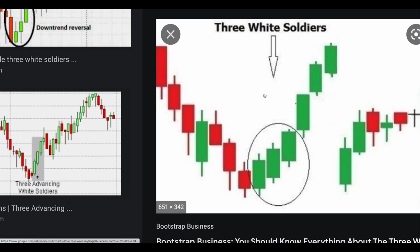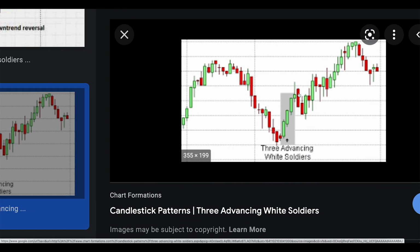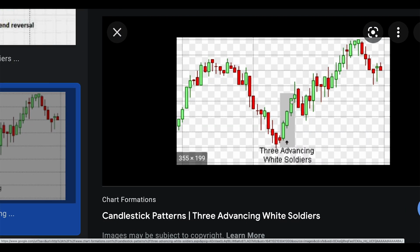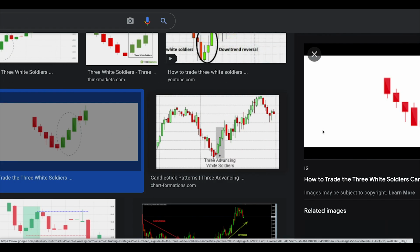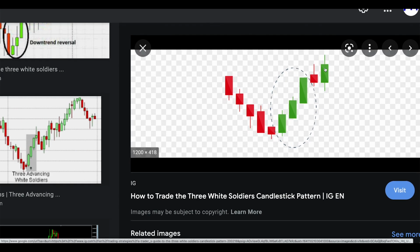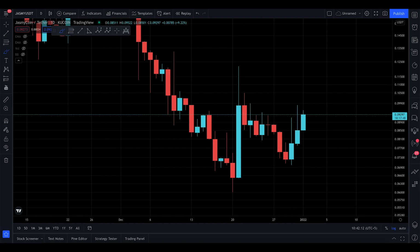Whenever you see the three white soldiers just like that, green candles back to back, it means that the prices are reversing and they're interested to go to the upside. Another example is right here: you have the three white soldiers, and the next day you pump to the upside, come a little bit down, and then just continue from there. What about this one? You can see again three white soldiers, and then you continue to the upside. So it's just basically chart reading, not financial advice here. I'm just reading the charts, learning. This is an educational video only, not to tell you to invest in anything.